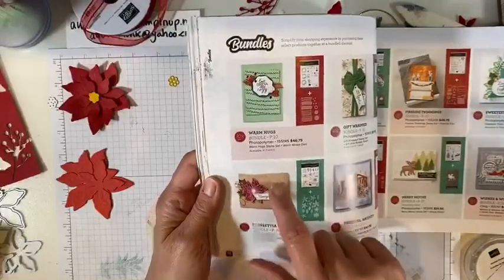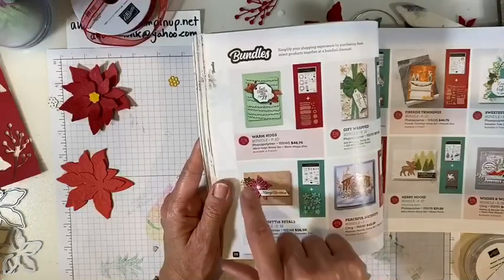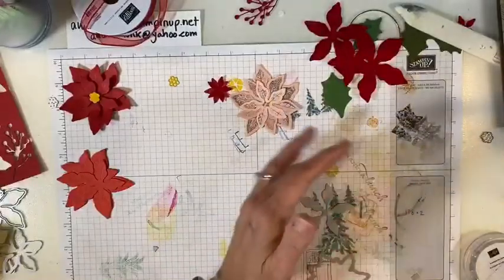And that paper is in the fall set. I like this. It kind of looks like cork. That is really pretty. And those little leaves. So it's a great set.